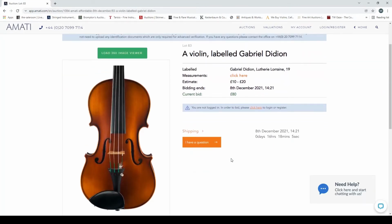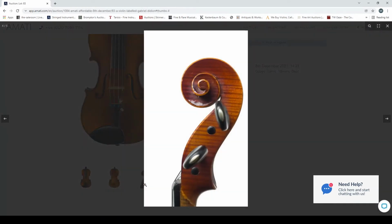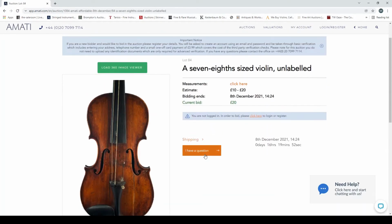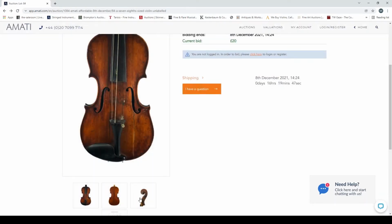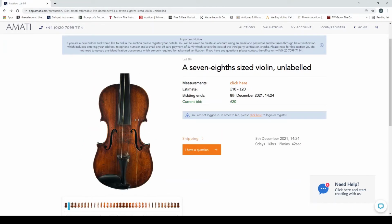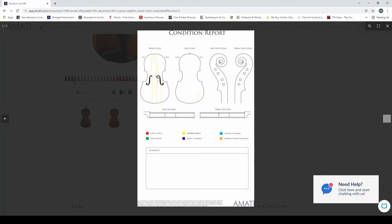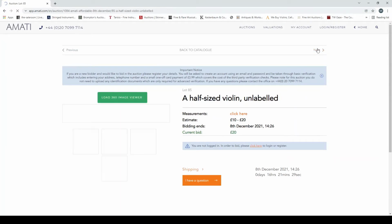Violin labelled Gabriel Dijon. Looks very tradey. Seven-eighths size violin, unlabelled. This is actually a little bit interesting, worth a look on the 3D view. Interesting shape. Just quickly look, yeah, there's a lot of open cracks, a lot of closed ones, so it's in a bit of a state.